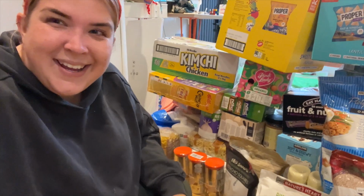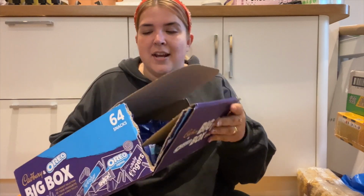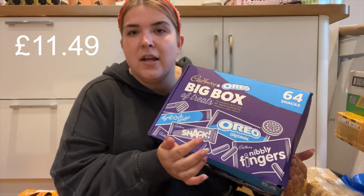I literally have a wall here next to me. Okay, last few things. This has already been opened by Amber. She immediately tucked in, and basically you've got the little mini packets of these in them. So the Oreo has 2 little Oreos in it.